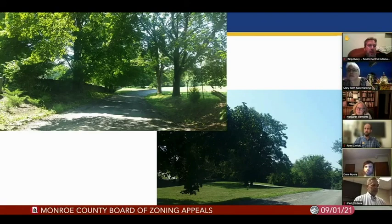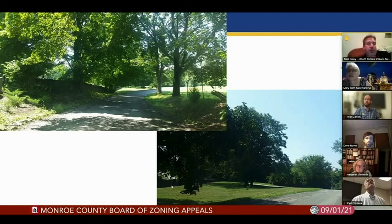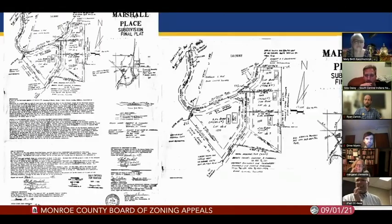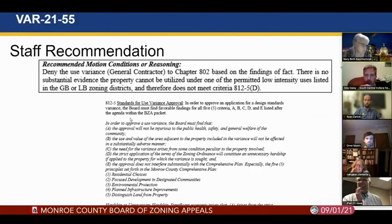Skip, your hand is raised. I did have a quick question for Drew. Could you put that slide back up where you mentioned the role of the BZA in this specific instance? Do you know which one I'm referencing? This one here. Right, the standards. You brought this up specifically, and I'm trying to understand how this 812-5 is not brought up on a regular basis, and I wanted to know its relevance here.